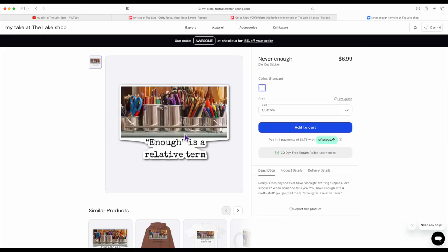Enough is a relative term. Has someone ever said to you, don't you think you have enough craft supplies? Other than yourself. I mean, we say that to ourselves all the time, but if somebody else says it, we need them to shut their mouth. Enough is a relative term. Don't you have enough fishing gear? Don't you have enough leather for your motorcycle? You just shut up about my craft supplies.